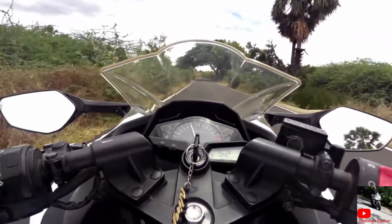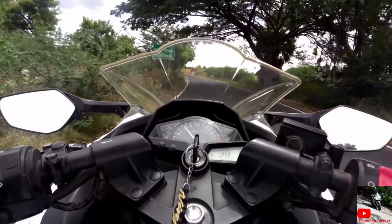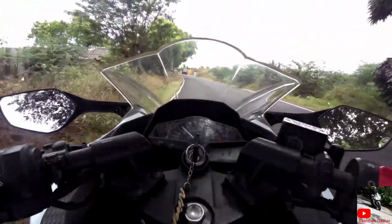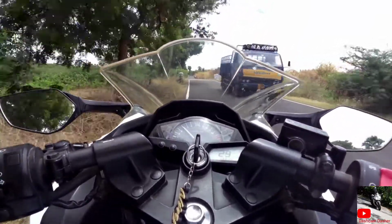Surprisingly, the first round goes to the Ninja. What happened is the KTM was running on very low RPM and it couldn't use its full power. The twin cylinder of the Ninja shows what it's capable of. So we decided to have one more round.